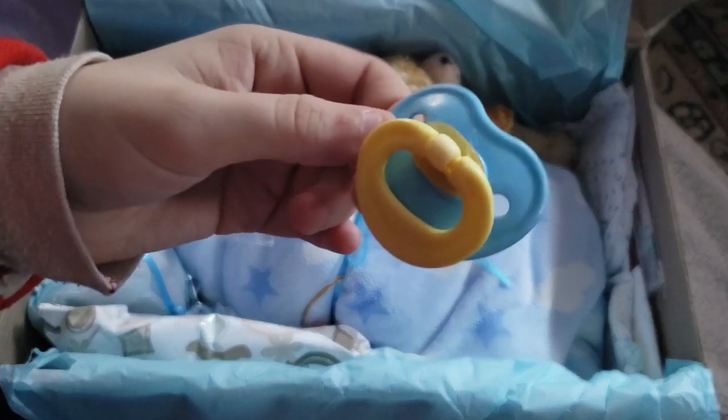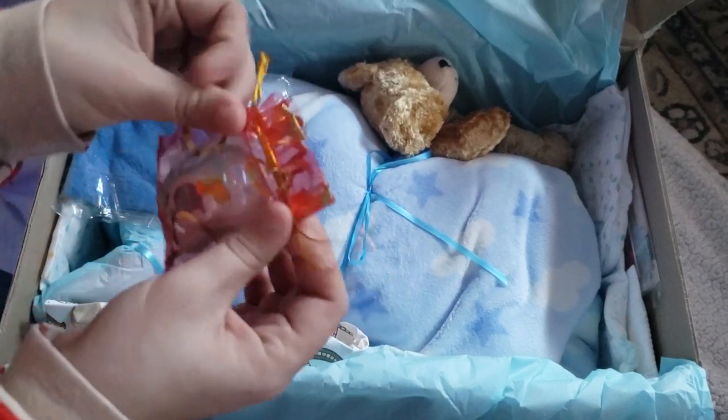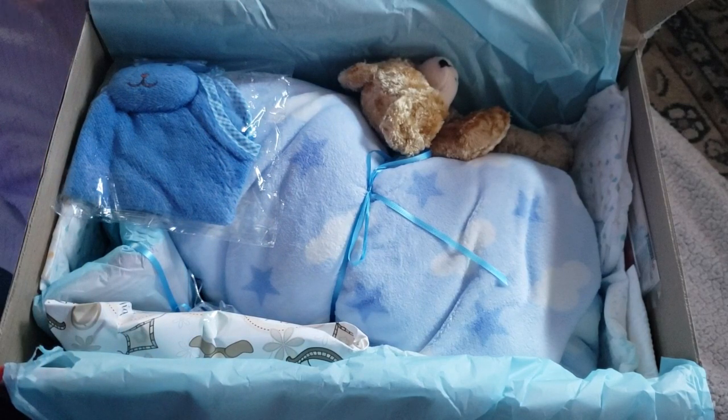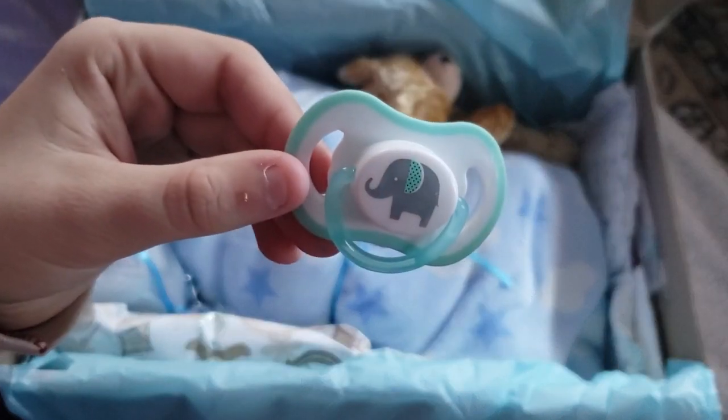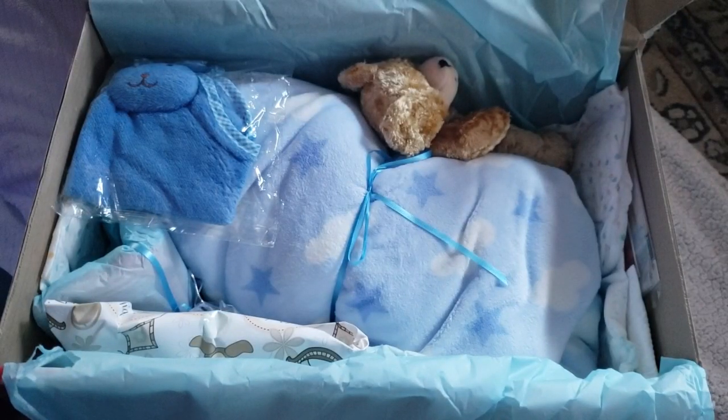I love the blue and the yellow. Super, super cute. Make another pacifier. Ooh, the mint. I love this mint green color. This goes with my nursery colors so much. It's super cute. It's like a mint green and an elephant. Shows up as blue, but it's definitely more of a mint. Super cute. That's gonna look adorable on him.